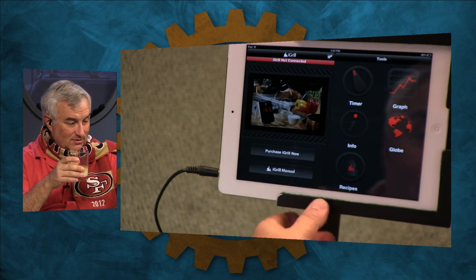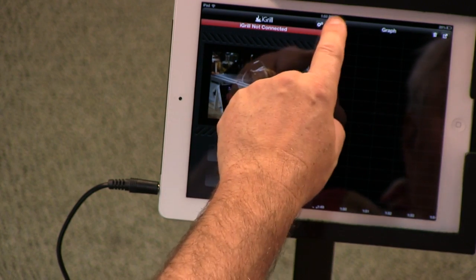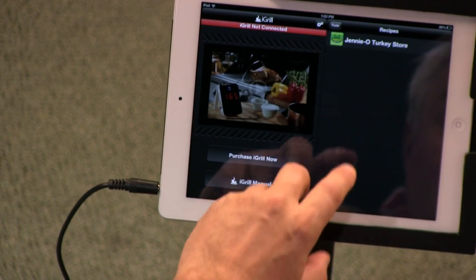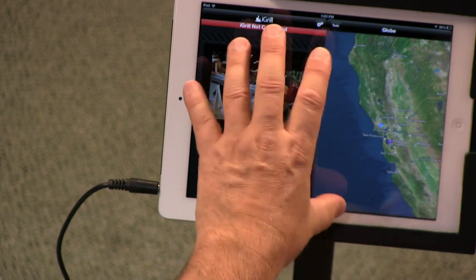So if you have the iGrill, you attach it via Bluetooth. You've got the timer that will keep track of what you're cooking, a graph of temperatures, which is really cool. But this is also cool because you can get some recipes and share them on the internet. You could say, right now my turkey is 325 degrees, and share that.